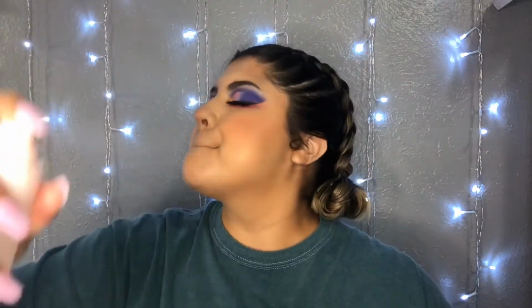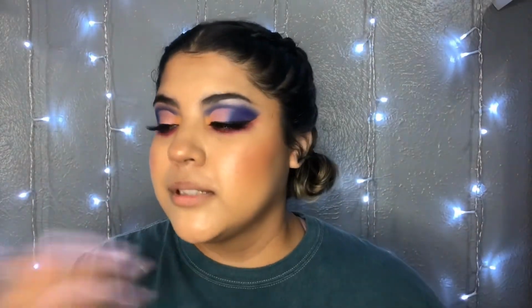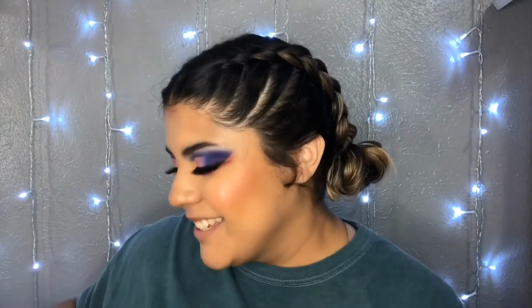And it's really nice and, I don't know, it's not really dewy, but it's not mattifying. It just feels nice. It makes everything sink in really, really nicely. It takes away all the powderiness of the powders.